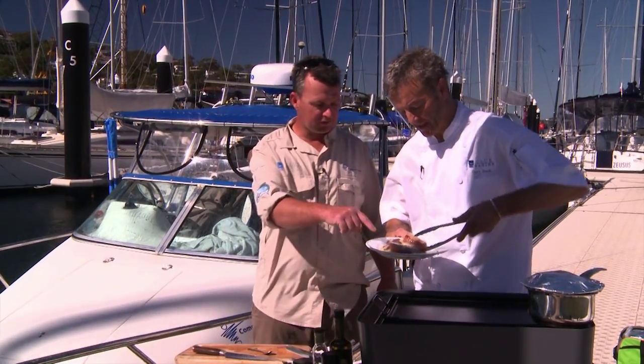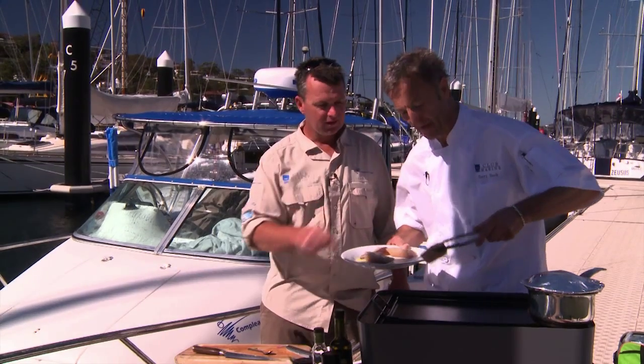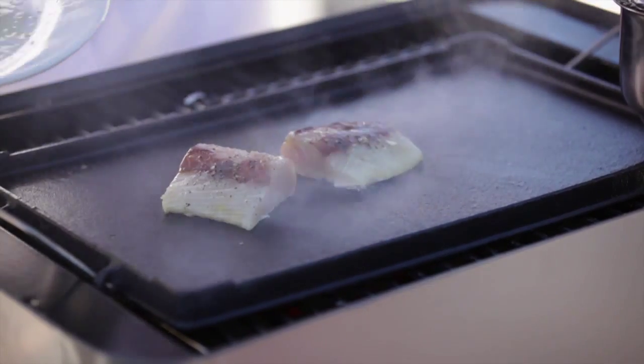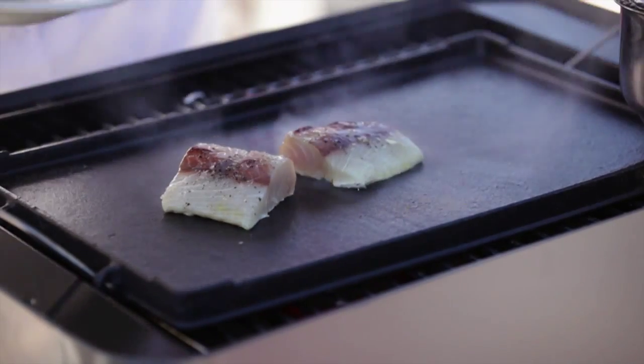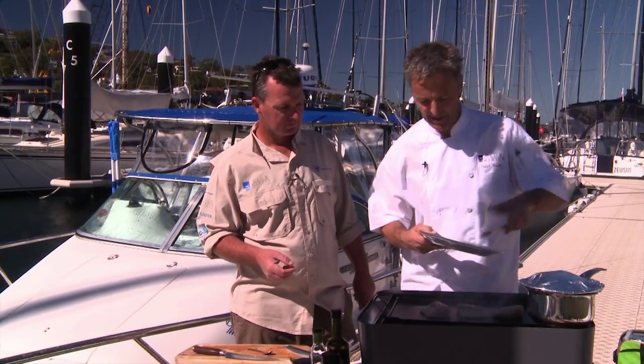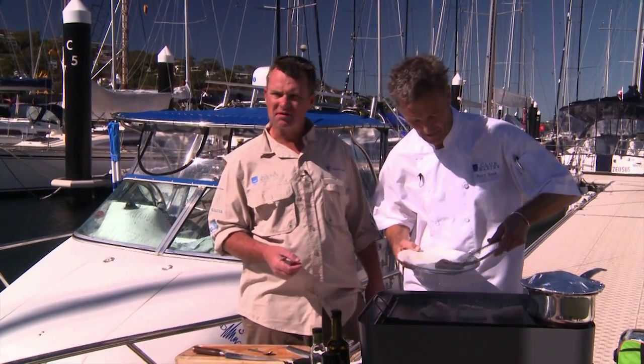So we're going to actually... So that's obviously, that'll be the downside? That's right. So we go straight on. Presentation side first, which will be... That's a good little tip. Yeah. There we are. You know, nice and hot. Let's cook this one as well, because I'm hungry.